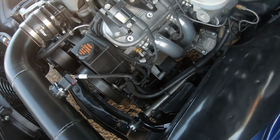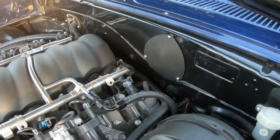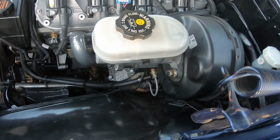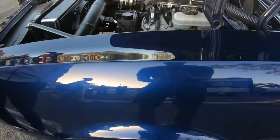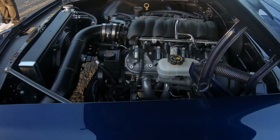Those are Hooker headers. They're custom. If you notice the engine, it's actually placed back further against the firewall. That's done custom, from a weight distribution standpoint. I don't really know how much that really does. If you look at your axle line, the front of your engine is on that line. That's true, but it does help. So that was the idea.